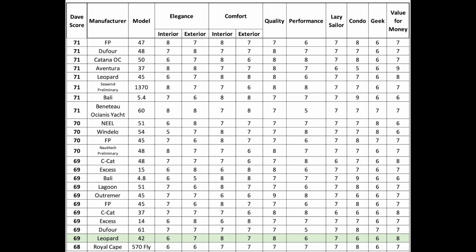For exterior elegance, it's a 7. It's a really nice exterior and has a lot to offer. Comfort, 8 on the interior. It's a very comfortable boat. Exterior 7, a really solid rating, predominantly because of the lovely aft cockpit, the access to the forward cockpit, and that fly lounge.